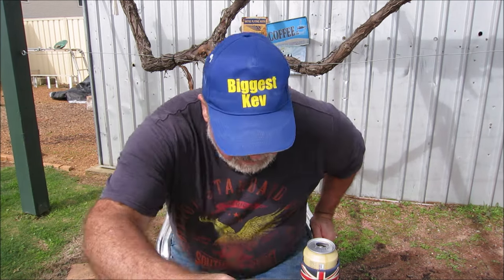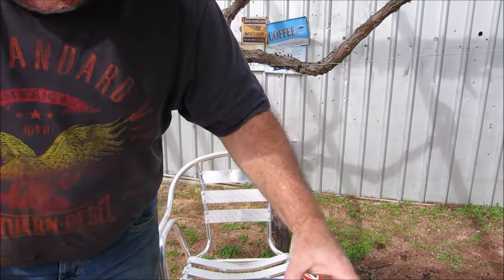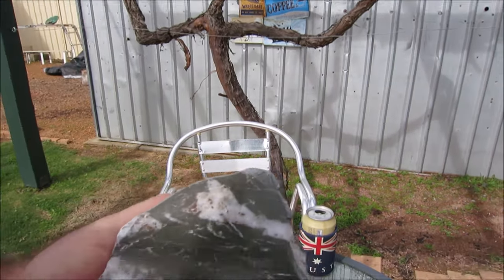Anyway, Shane from Victoria. Shane lives on the edge of the Golden Circle, the Golden Triangle in Victoria. And Shane sent me some rocks. He wanted me to cut them and polish them for him. So I've done some for you, Shane. I'll just show you what I've done, mate.